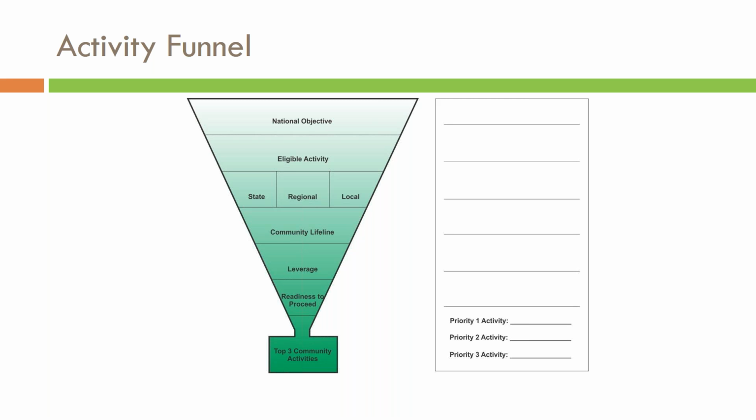You'll see there's a link to it in our pre-application. Once again, the community lifelines, and these are FEMA's community lifelines. There are 7 lifelines, and whatever activity you're proposing needs to address one of these lifelines. In your description of what's going to be taking place, you can outline how that will mitigate or protect one of these lifelines.